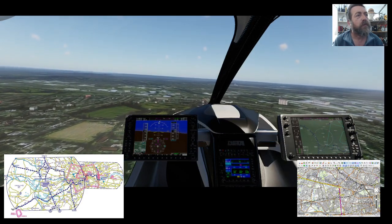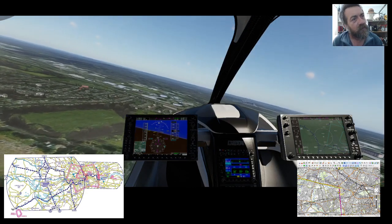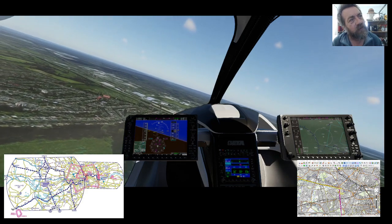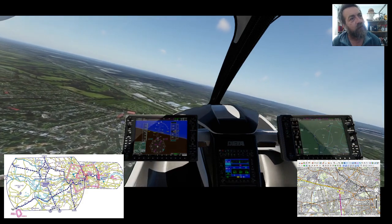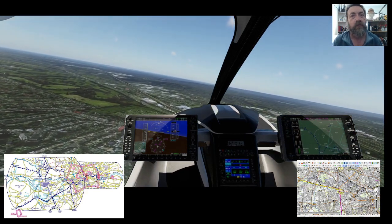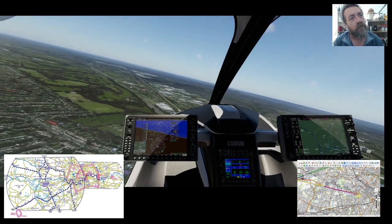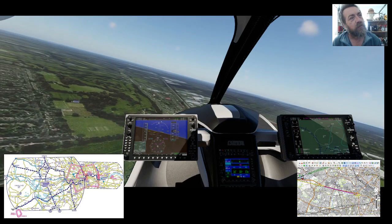We don't have to, it's not a mandatory reporting point here, but as you turn, here's the gotcha. Well, it's quite obvious when you're there in real life. You see the railway disappearing roughly the way we want to go. That's on the nose now and through those buildings. You don't follow the railway, you follow the road. It is more obvious in real life. Here we go up the road.